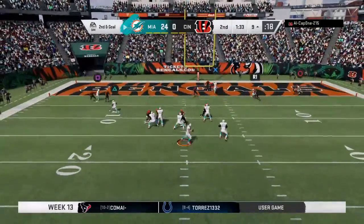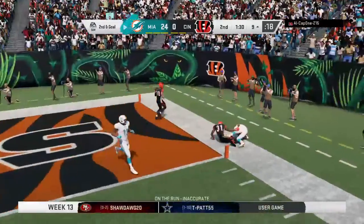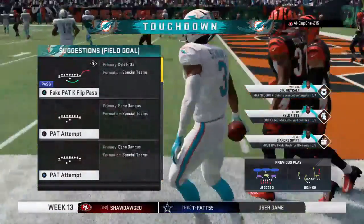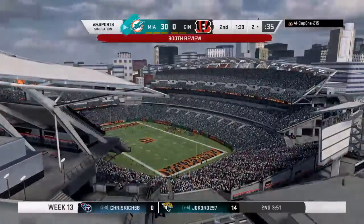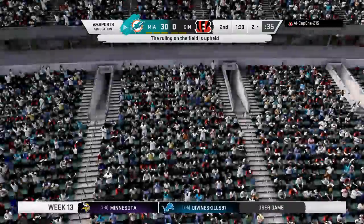2nd and 9 now. And that is caught. Touchdown, Miami. A 9-yard touchdown grab as his guys continue to put this one out of reach. Now, he's having a nice little first half here, partner.